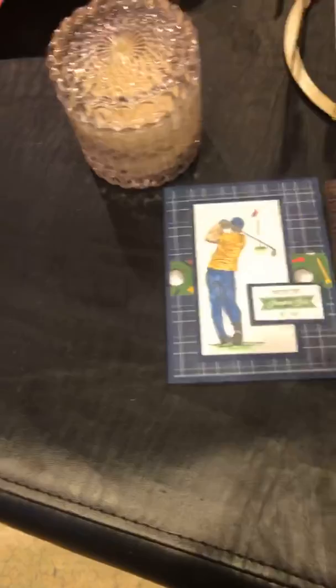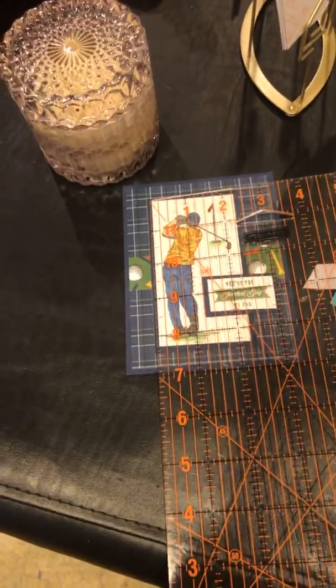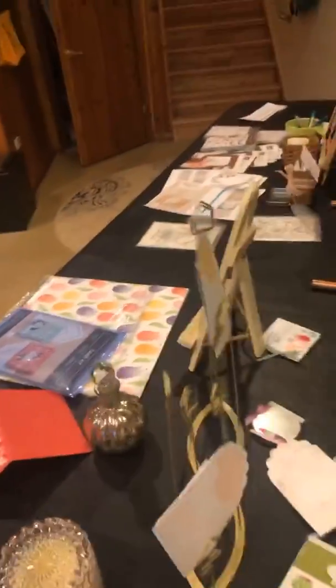So if I find a card that I love and I want to know the measurements, I'm going to hold this ruler over the top, and it's going to give me the measurements of the layers of those cards really easily, so I don't have to take the card apart. This thing's fantastic. If you've never gotten one, it's fantastic.